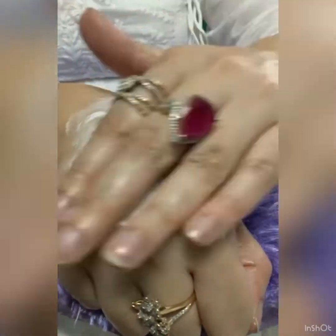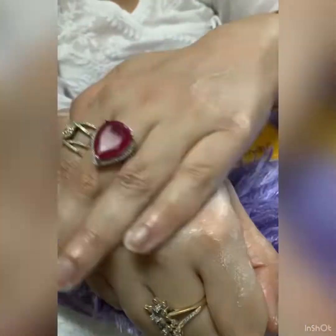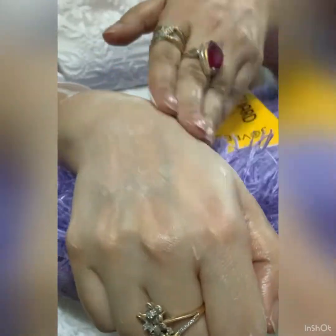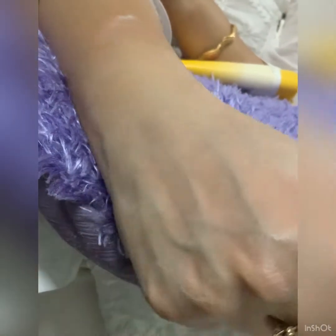On application it does leave a white cast, which is expected obviously because it is a physical sunscreen, but it is very greasy, and so we cannot use it in summers. We can use it in winters because it makes the skin look very oily. So this is after application of this sunscreen.